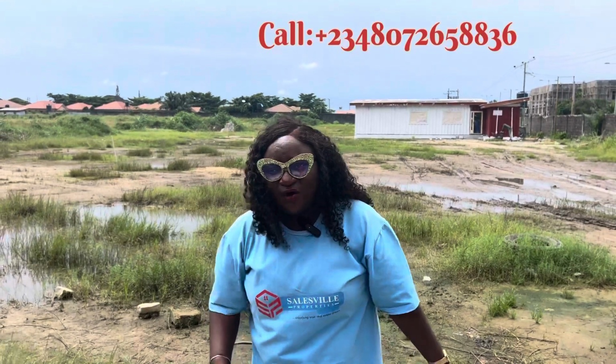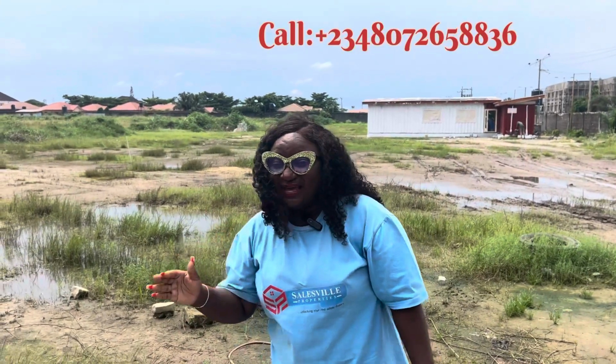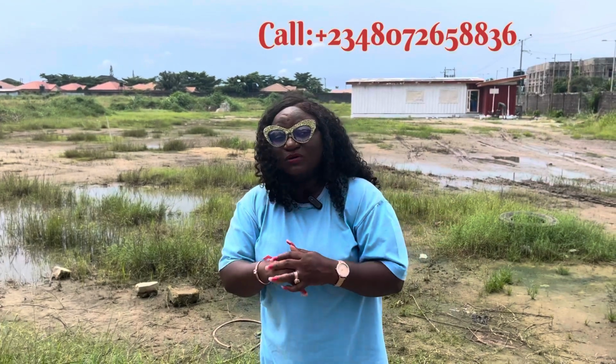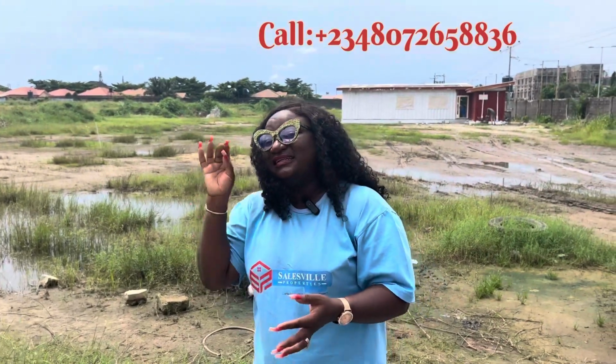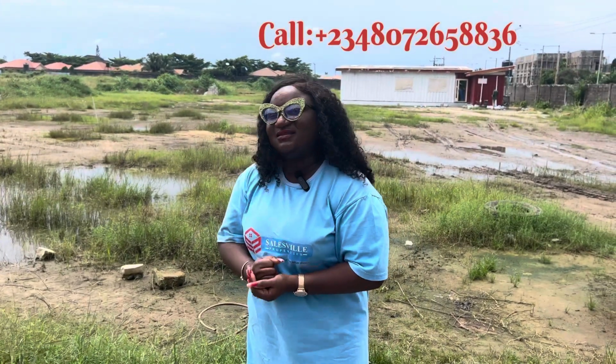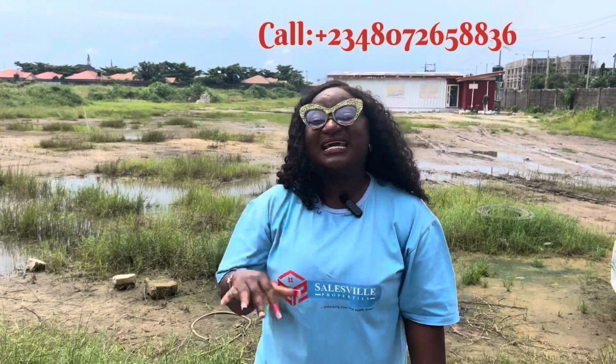So if you are looking for a road in Sangotedo, Monastery Road is one of the sweetest, one of the roads that is very good. The neighborhood is fantastic and it's a very, very serene place. So this is the best time to key into the Hampshire Estate on Monastery Road. So this is Pinnock Beach in Sangotedo.